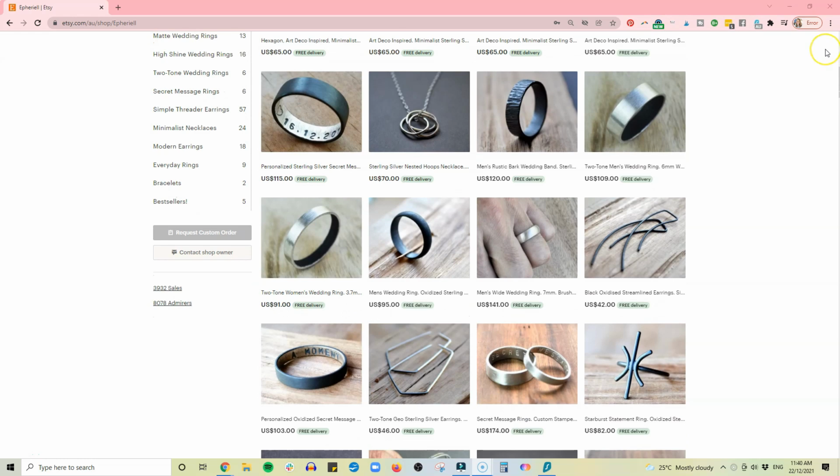If you sell on Etsy, one of the most important parts of your shop is the thumbnail of your listing. That is what people see in search. That is what convinces them to click and go through and view your product. Unfortunately, a lot of people make very common mistakes with these thumbnails.